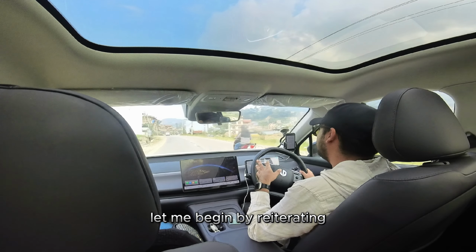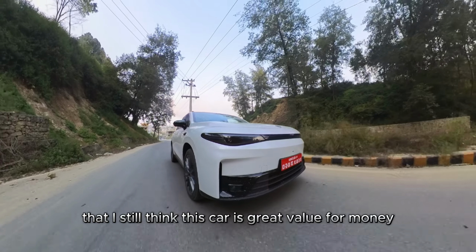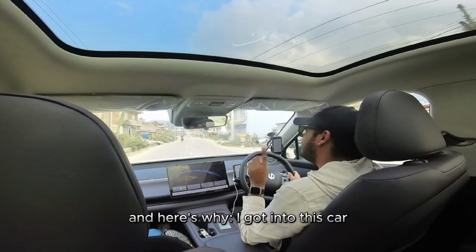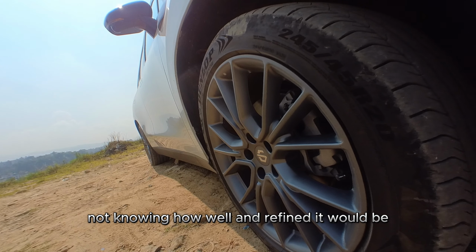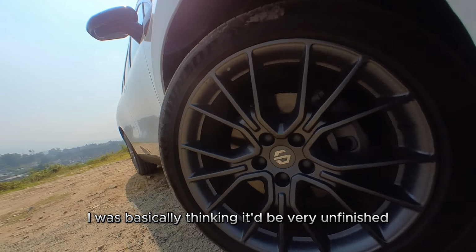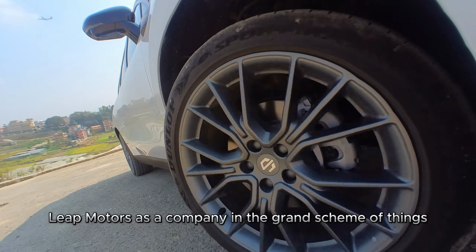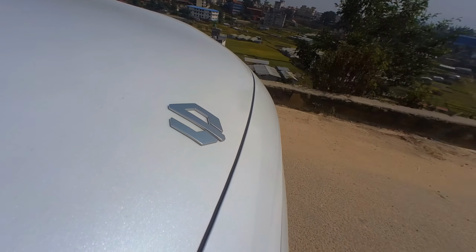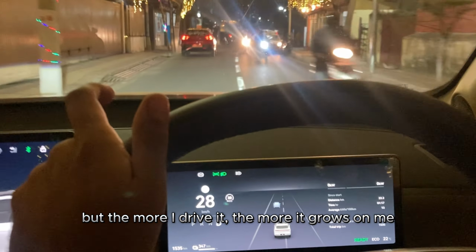Let me begin by reiterating that I still think this car is great value for money if this falls in your budget. And here's why. I got into this car not knowing how well refined it would be. I was basically thinking it'd be very unfinished. Leapmotor as a company, in the grand scheme of things, just started producing and selling cars since 2019. But the more I drive it, the more it grows on me.